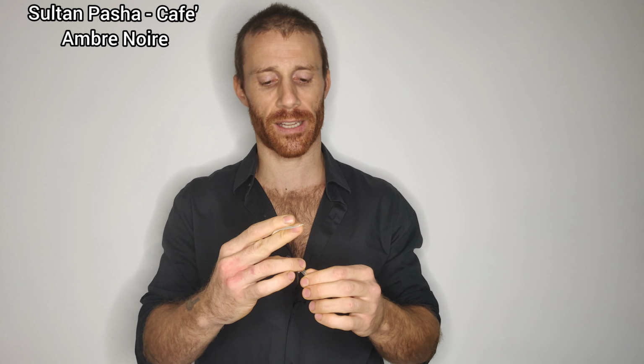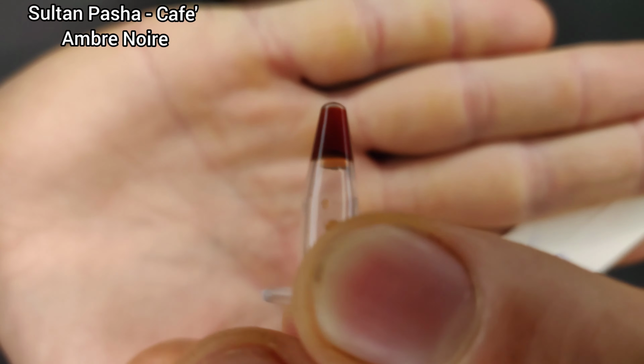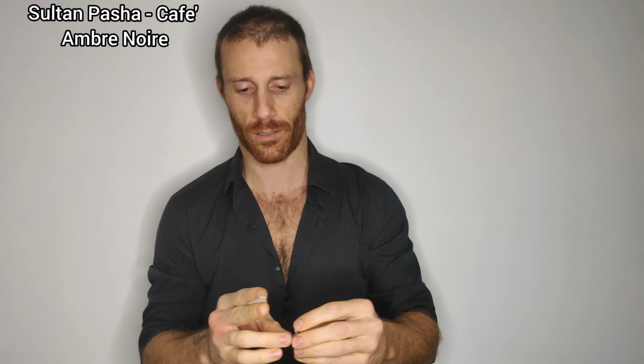I am going through the whole sample set. There's a lot. There's 27 tiny samples. Check out the viscosity of this thing. I could keep it upside down for all my life, and this will not move 1 inch. It won't. It is just so dense, powerful, bold. I'm entering in a French pastry shop and I love it. This is a pâte à choux. This is an éclair au chocolat. Oh man, just mind-blowing stuff. If you like your perfumes edible, go for Café Ambre Noire.